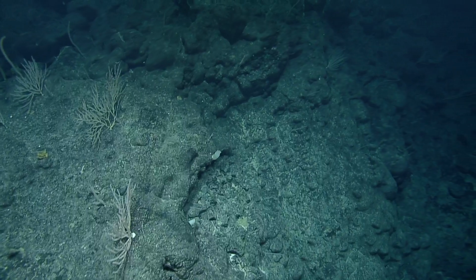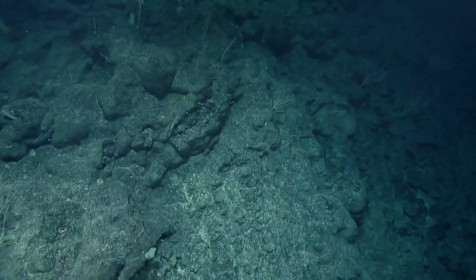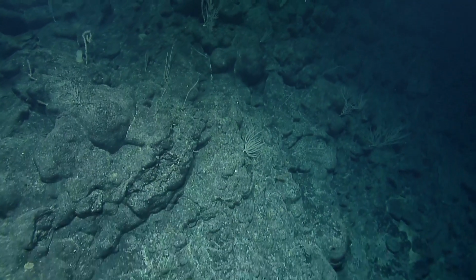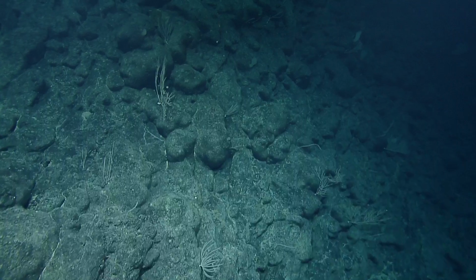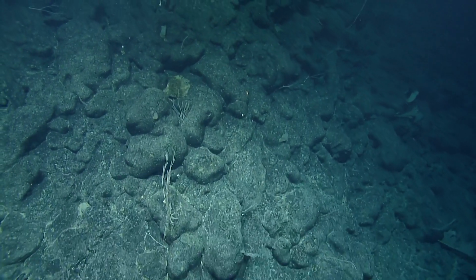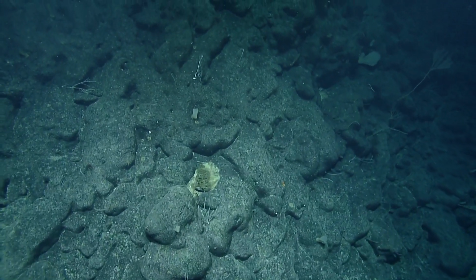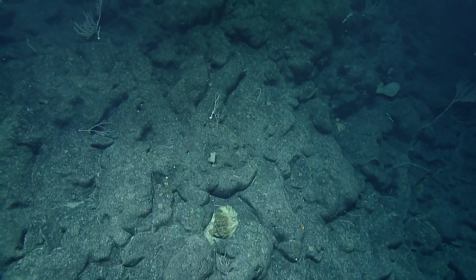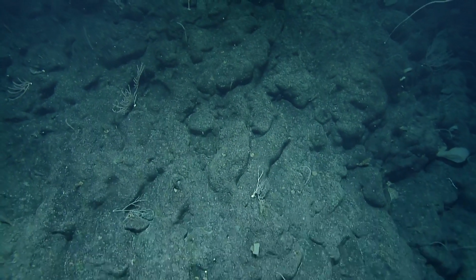Filtering the food. So a viewer is asking, in what kind of areas would these type of sponges most commonly populate? Well, that's what we're trying to figure out. That's an excellent question, and that's a question we're asking ourselves. So what we're trying to do, and I can't think of any other way to do this, is to take guesses and go to a place and see, and sometimes you guess right, and sometimes you guess wrong.